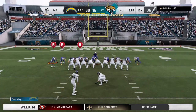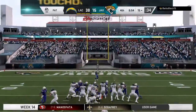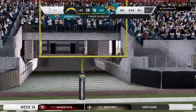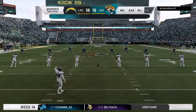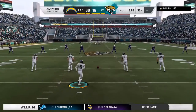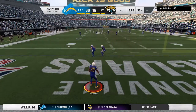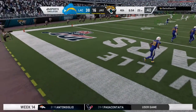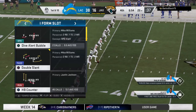Josh Lambo now for the point after. And that'll cut the lead down to 22. And Lambo now, after the touchdown, he'll kick this one away. And this will not be returnable. It's out of the back of the end zone for a touchback.